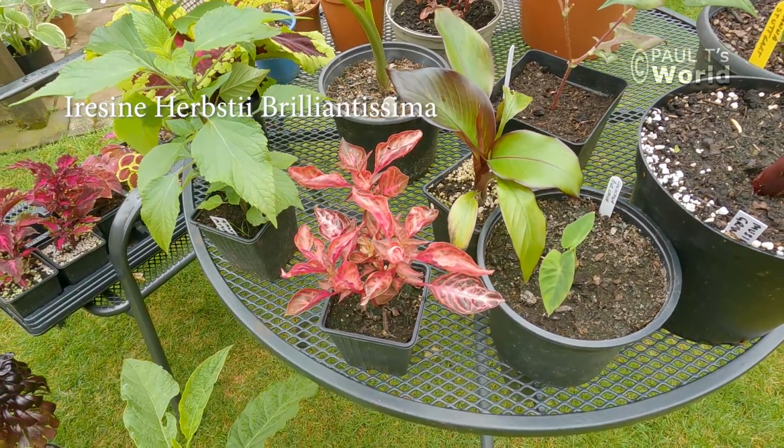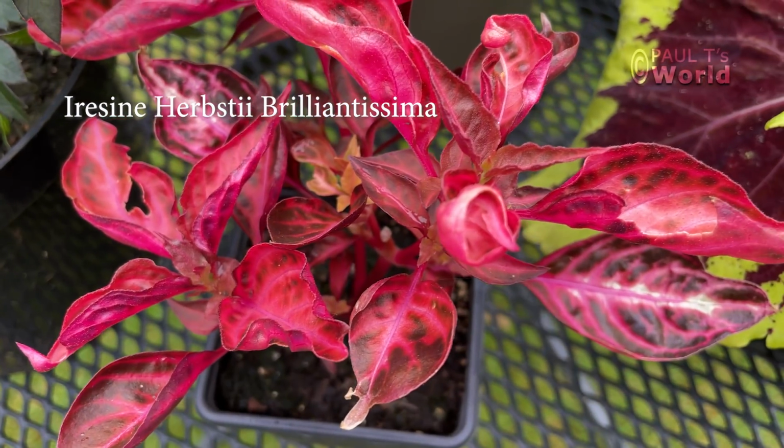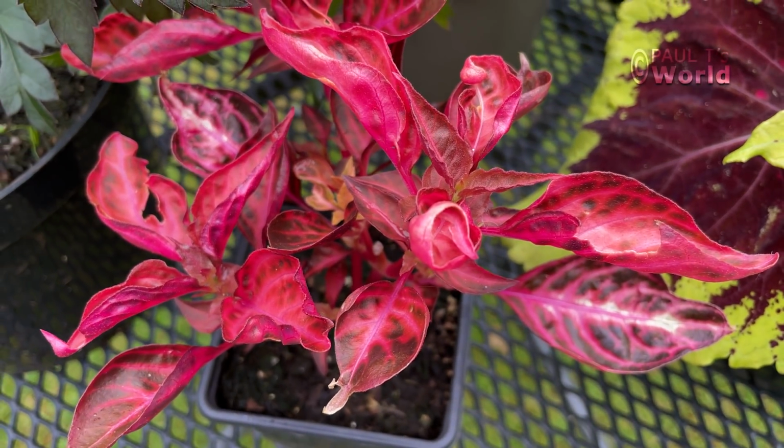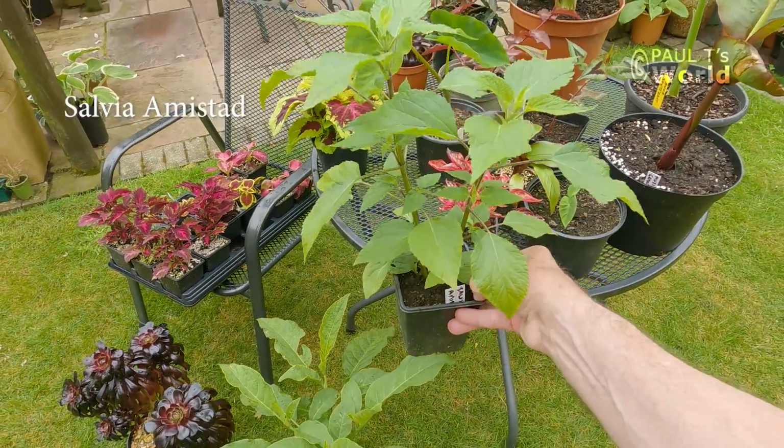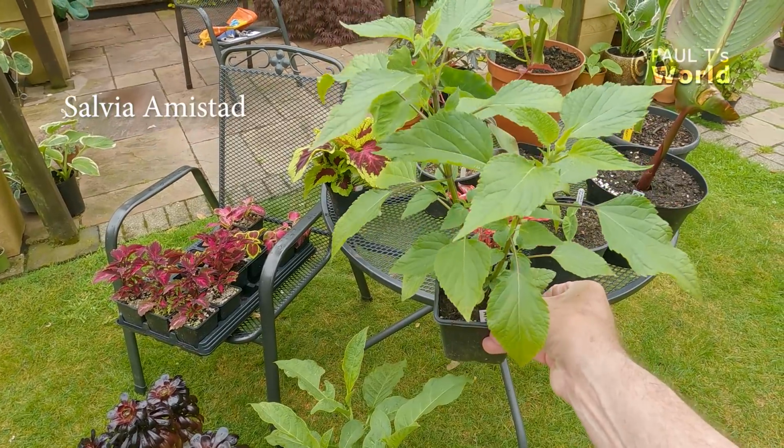Bellissima. Again, I want as much red leaves as possible. I also bought this Salvia Amistad because I like them. This is going in another border actually. Now Craig has a shop where he sells online all his tropical plants.